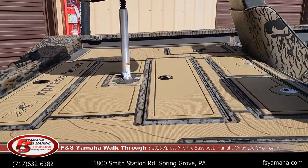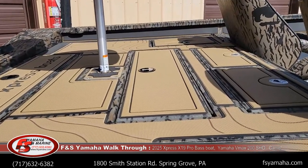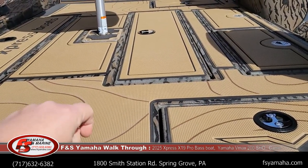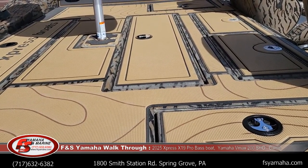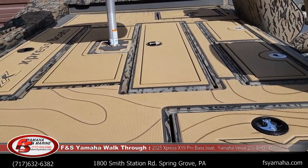SeaDek floor covering, which I'm going to show you here in a second. If you're not familiar with SeaDek, basically it has all the advantages of carpet with none of the disadvantages. Dries quickly, easy to clean, very rugged. And down the road, if you do damage a panel, you just replace that one panel. This color is called Cappuccino with black inlays.